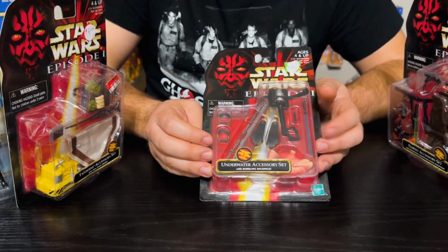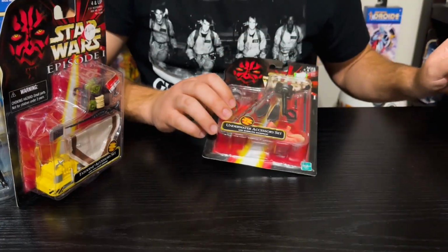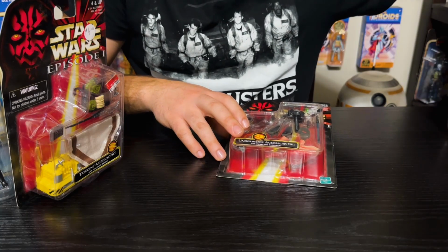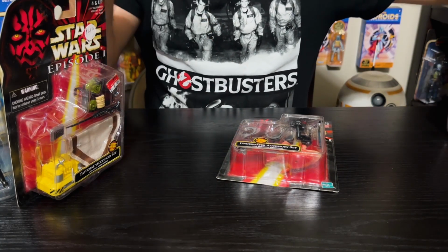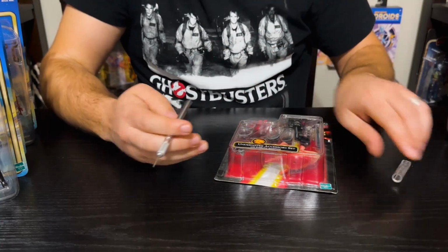But yeah. Why don't we start checking these out now? I'm going to start with the underwater accessory set because I think we'll try to do these in chronological order if I can. So we'll do the underwater accessory set first. And yep, here we go. We're going to crack these open.